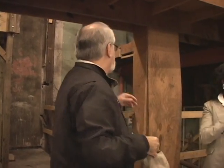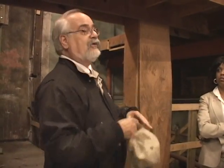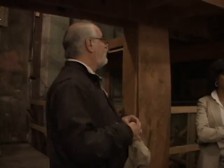But again, as I mentioned before, at that end of the building we're going to have a big kitchen, so they'll be able to prepare food and bus it in here and serve it to folks that might be here for a banquet, for example, or a wedding reception. And so this room will have a multi-purpose function.